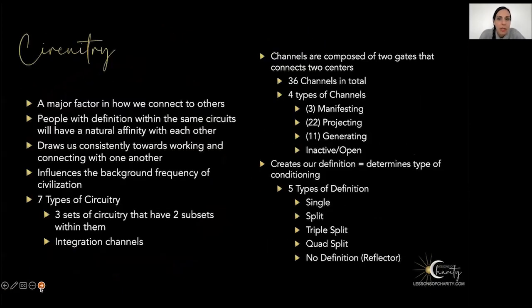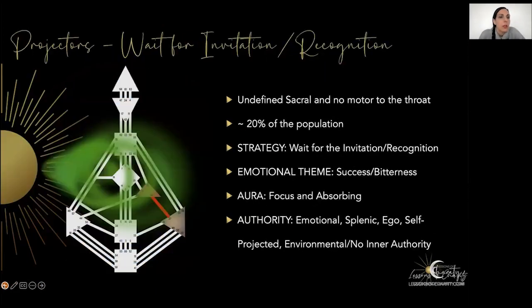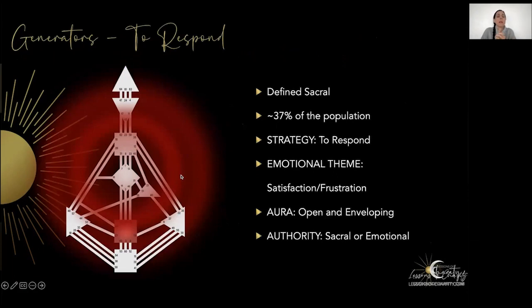You were supposed to come up first. Hang on. The manifesting generator did not show. Okay, sorry guys, but no different. It's just that you have a manifestor in there.